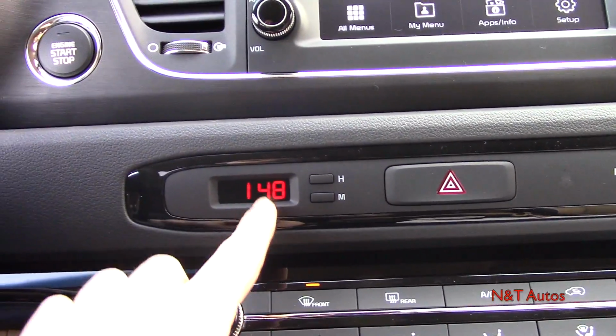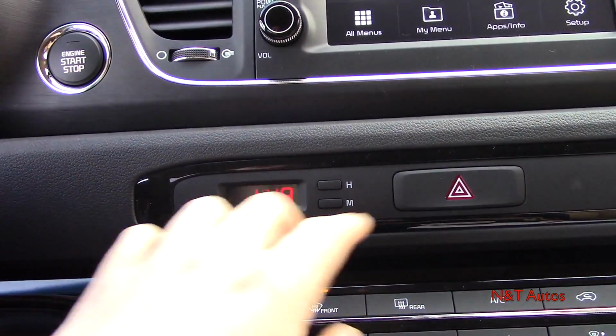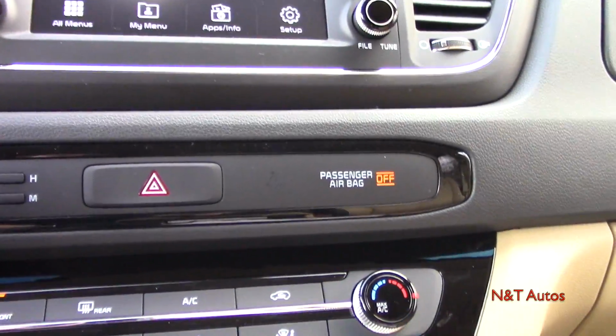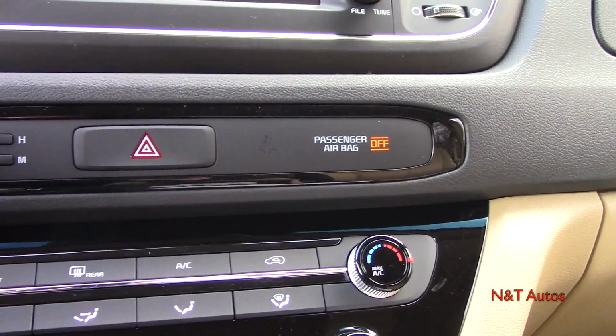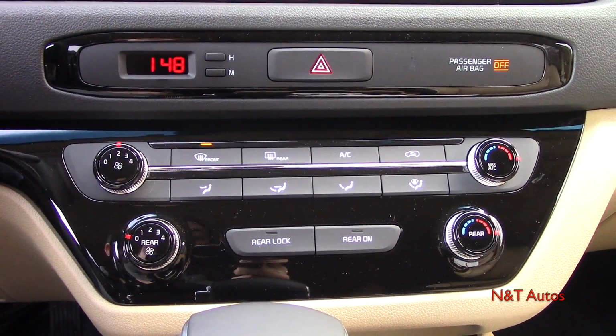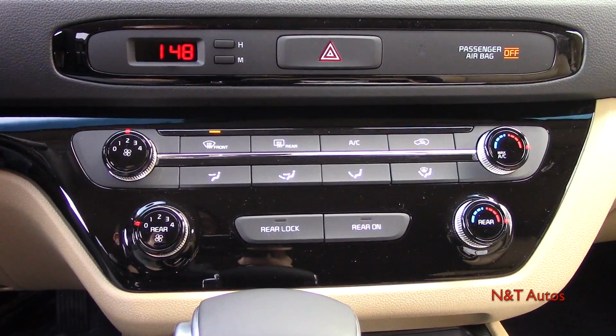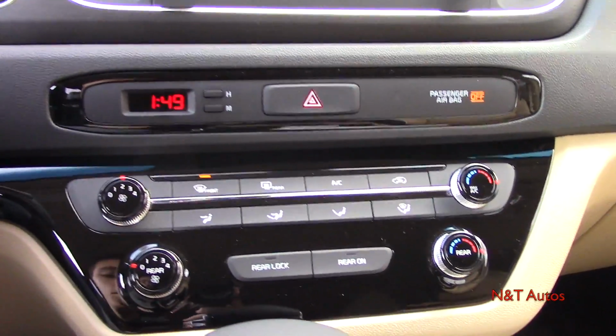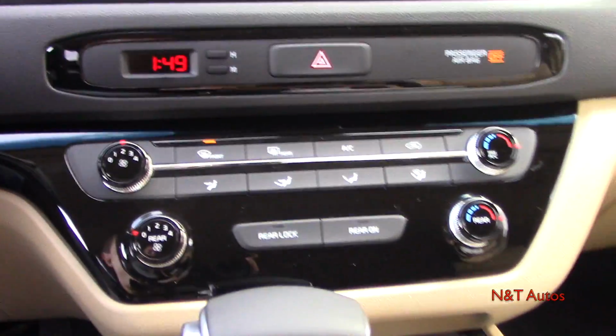Down here you have a digital clock, which is really nice just to glance over quickly at, and then you have your hazards right here. Passenger airbag indicator is over there too. And we also have, if I'm not mistaken, a 2-zone climate control, where you can control the front, and then the rear also has a separate zone, which is pretty awesome.